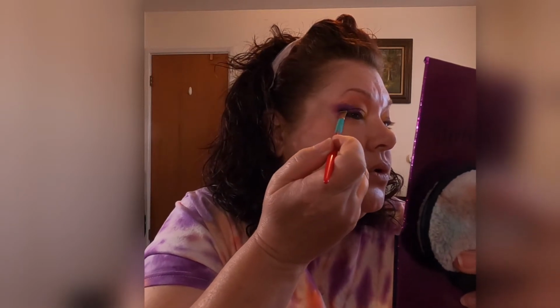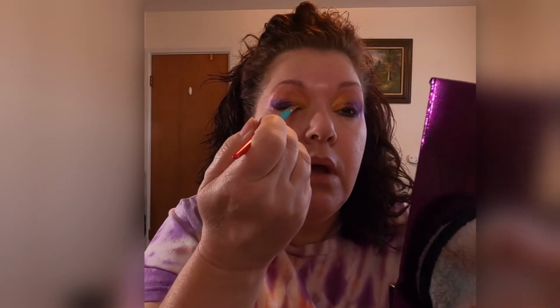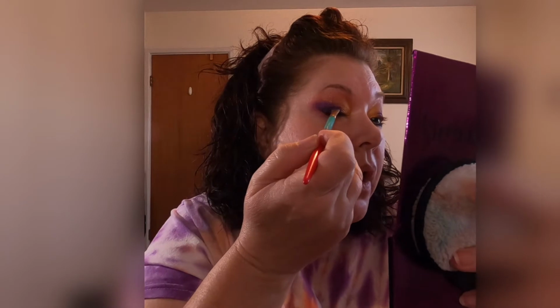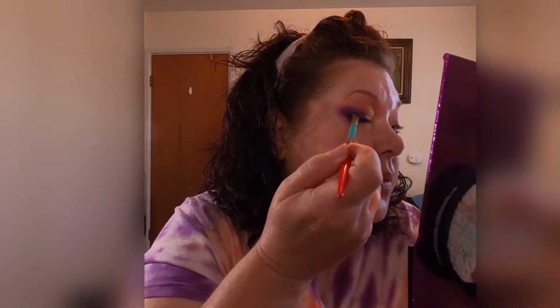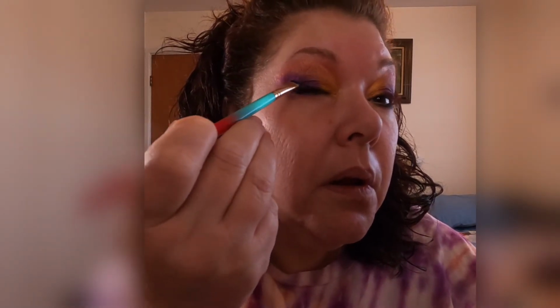I don't really do wings, not with eyeliner anyway. And I don't put eyeliner across my lash line, because if I did that, you would never see anything on my lid. But I think I'm just going to darken this up out here with a little bit of this, just right here on the corner. And usually I do like to go like that. That got a little dark.